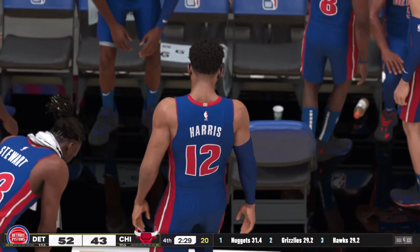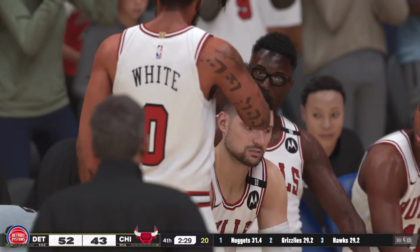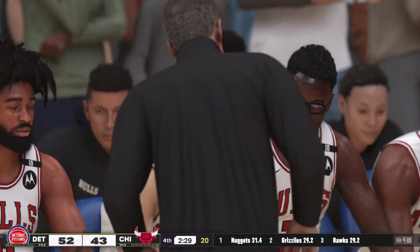My goodness. And Billy Donovan decides to call timeout. And he wants to see some changes out there right away and right now.